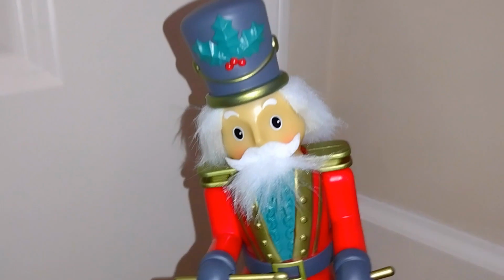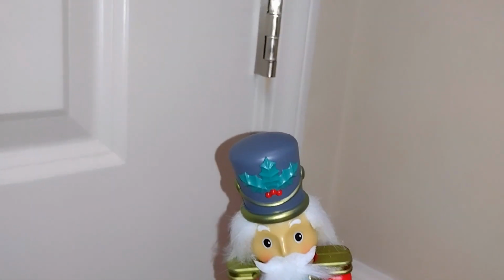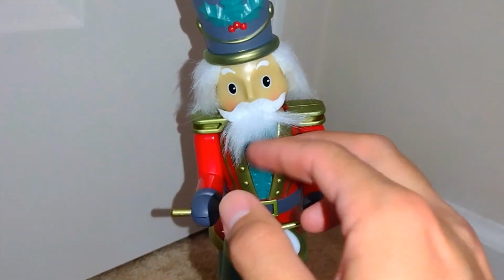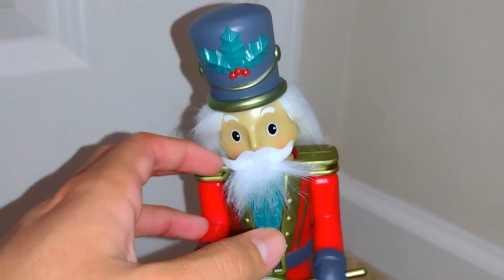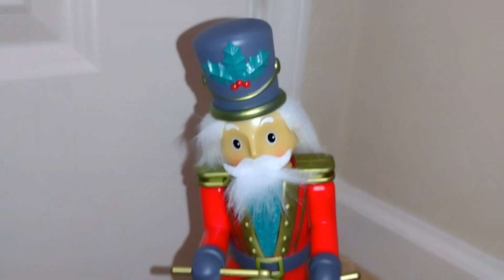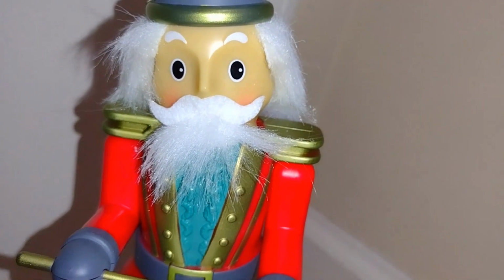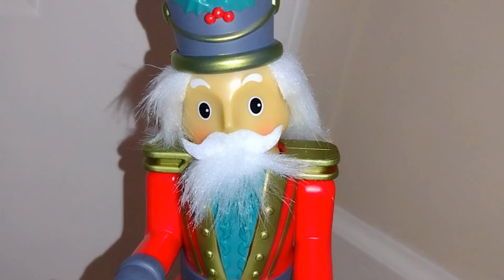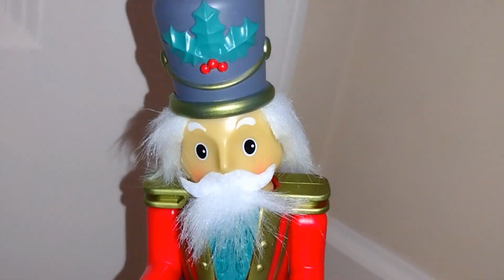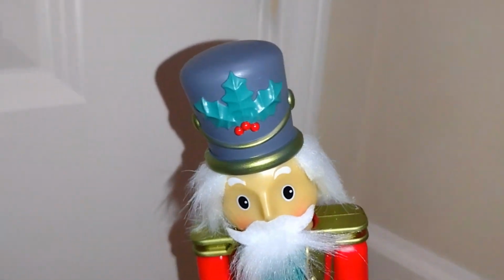Looking at him, he has a very plasticky look, but he does have real hair and a real beard, which is kind of whacked out, I guess you could say. His mustache, though, is just a glued-on, flat, slightly fuzzy mustache. But besides that, it does the job, and I like that. His face is very simplistic. He has little rosy cheeks underneath his mustache, and there's not really much detail besides his eyes. But besides that, it looks really good.